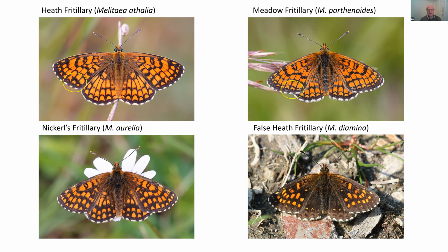It's much more lightly shaded, and that seems to be a constant. I mean, people say that the way to tell the difference is that there's no discal line for heath fritillary. Sorry, there is a discal line for heath fritillary, and there isn't for meadow fritillary, but these markings can vary enormously. This is a heath fritillary with no discal line, and this meadow fritillary has semblance of a discal line.